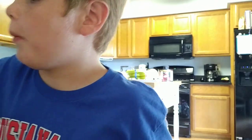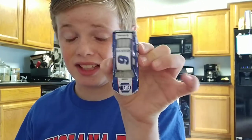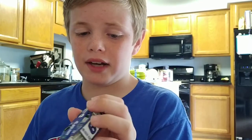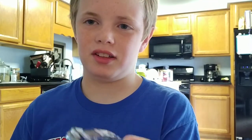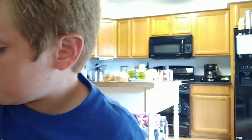I always love this diecast. Oh my gosh. Darlington. Boom, boom, boom. Chase Elliott's 2019 Darlington throwback. I don't know who this guy he's thrown back to. This is cool. That's my sister waking up. But this one's cool. I love this game.